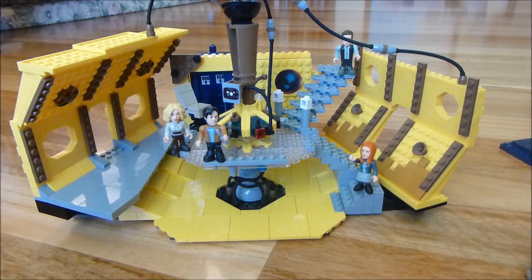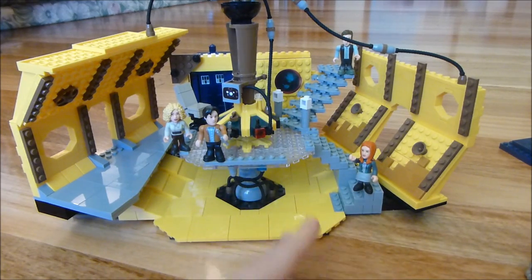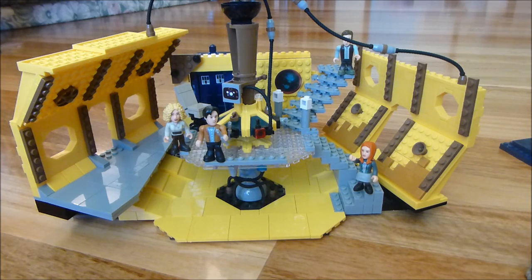One quick thing to note on the characters was that they were all somewhat exclusive. So in this set, if you've been paying really close attention, I switched out my River Song because I had the wrong River Song in the set. The Doctor and Amy that were included in this set were different to the ones that released in the first wave of minifigures, although they did reappear later in other sets and other waves of minifigures. And Rory and River Song had only just been released in the blind bag minifigures. So this is one of the first places that you could get the figures that are in this set.